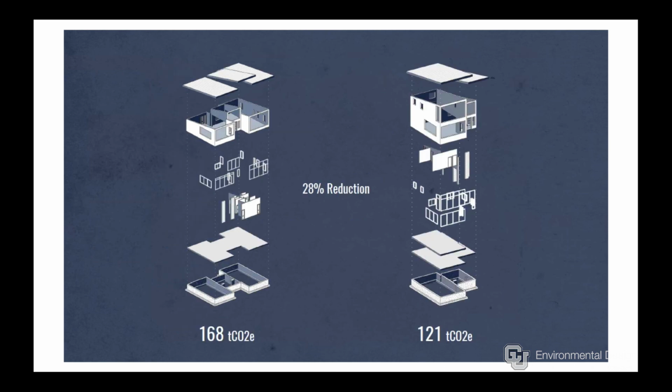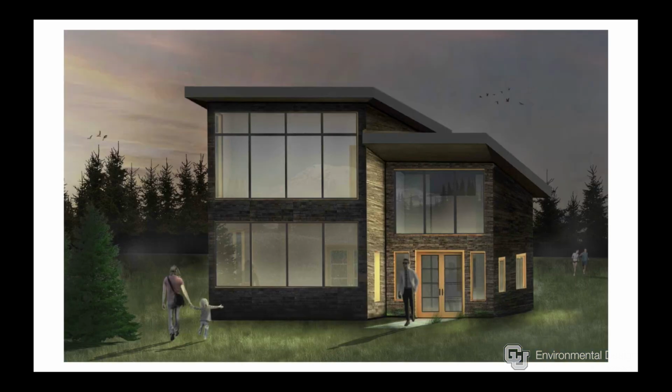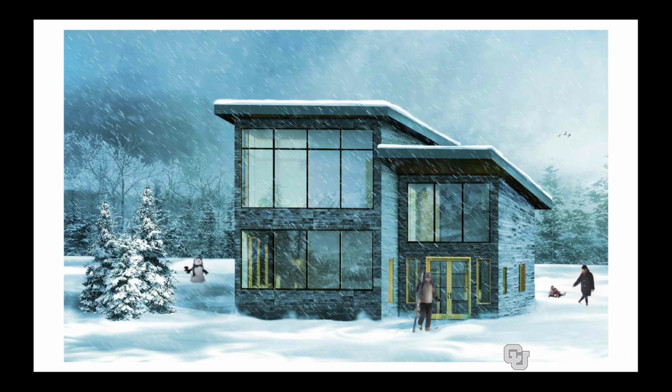And so this is them side by side, and I was able to achieve a 28% reduction in my embodied carbon footprint just with the envelope of the building, from 168 to 121 tons. And this is only an 1,800 square foot house. But if you think about the 1 million homes that are built every year in America, that can be quite a significant impact on the building industry's overall carbon footprint. And this is a little image of the house in its elements up in Silverthorne.